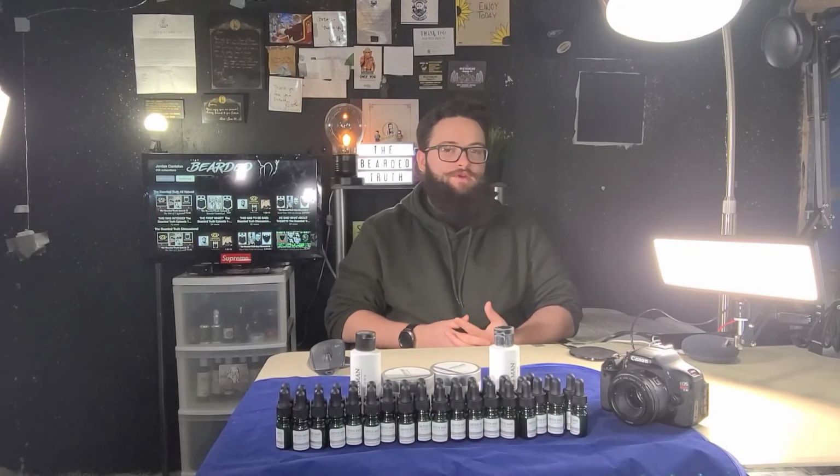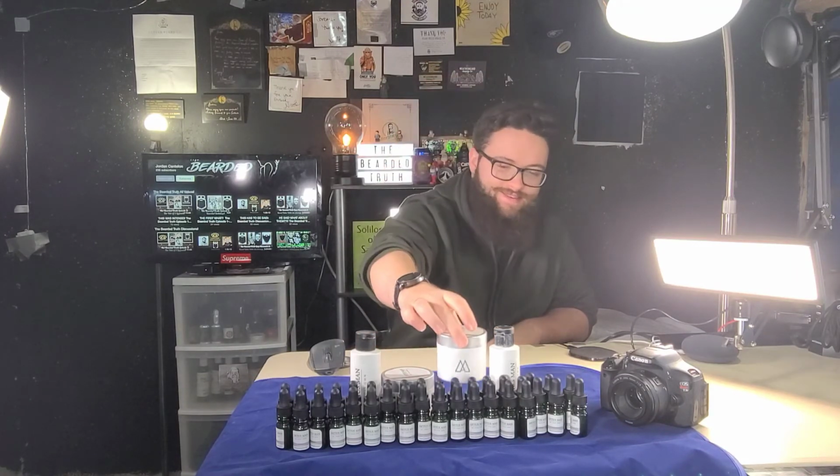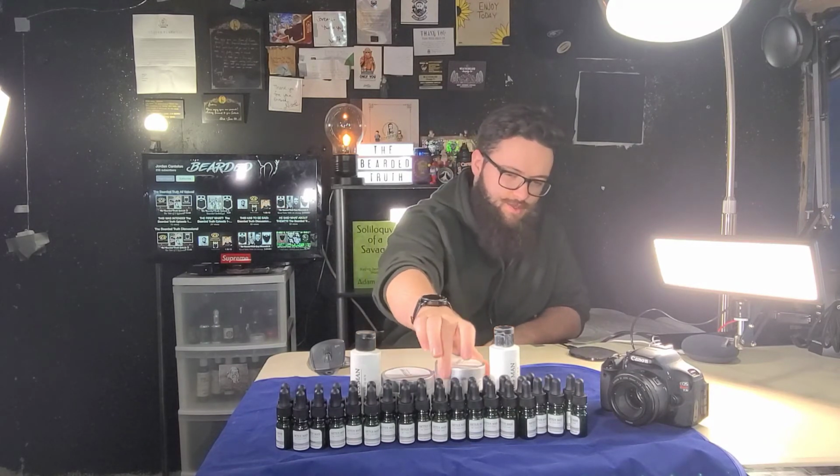Let's talk about the beard butters next. So, $25 US, 4 ounce containers, so butter for days. And it's a poured butter, and when I first got this, I noticed that it had more hold than I was expecting.